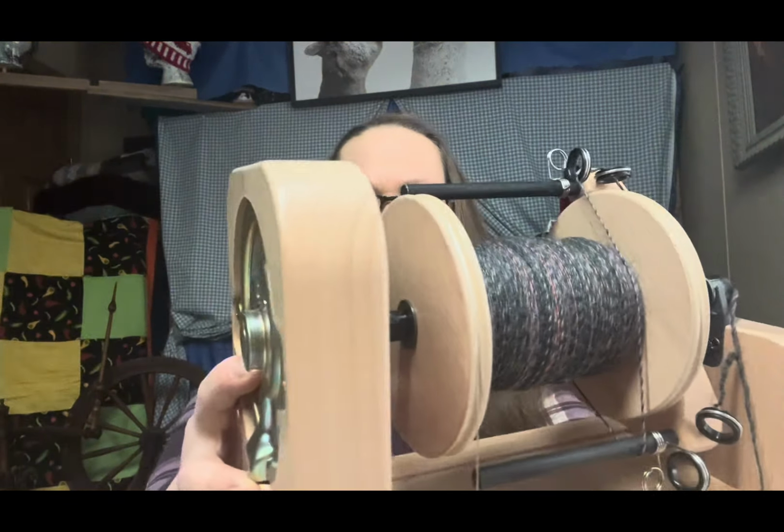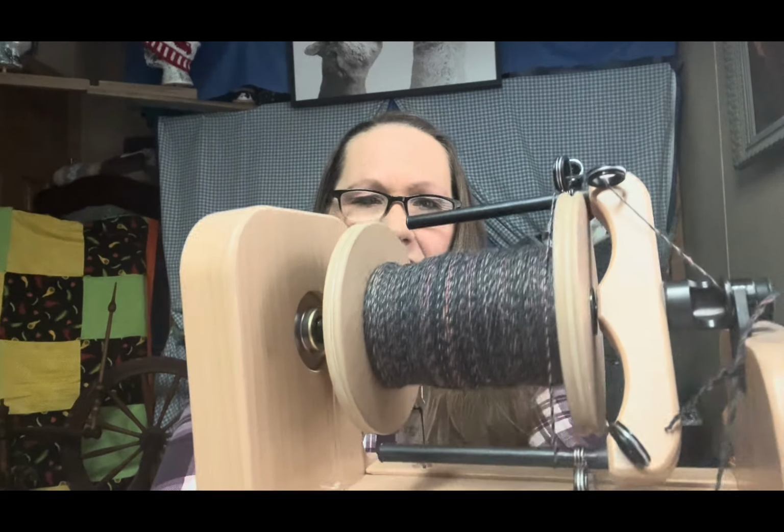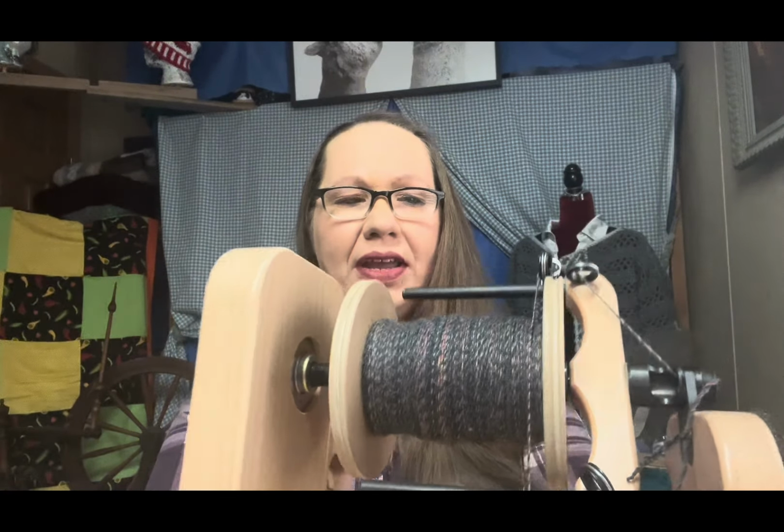Also, on the spinning note, I'll bring over my Ashford here. Maybe I will, maybe I won't. I need to unplug. Here we go. I am getting more on the bobbin. Not a lot more, but a lot more. It doesn't seem like it, but it's going to take a while to fill that 8-ounce bobbin.